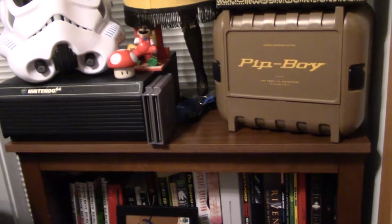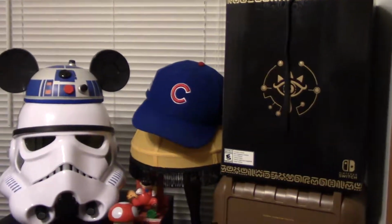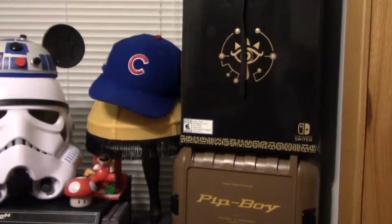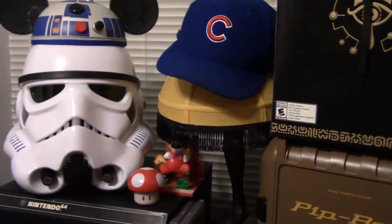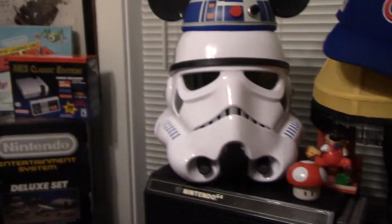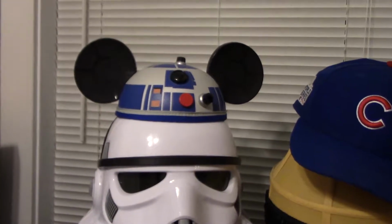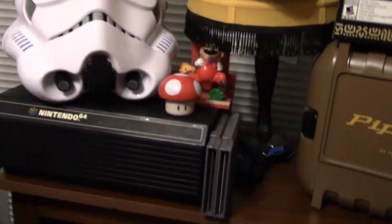Guys, this is Nick with a video tour of my video game room. Let's start out here with a handful of my little pieces of my collection. I got that Zelda Master Edition here. This is where I keep my Cubs hat, and I got a nice Stormtrooper helmet. This is the Black Series, along with a Mickey Mouse Ears R2-D2 hat that we got from Disney World.